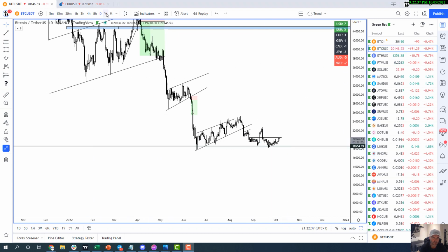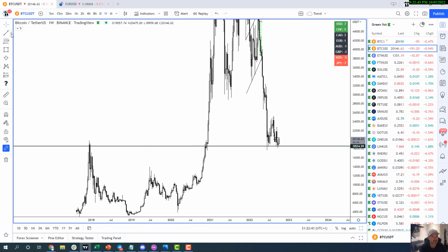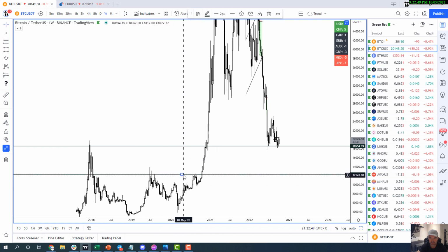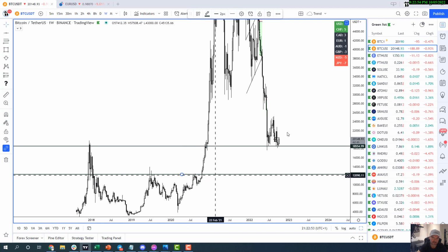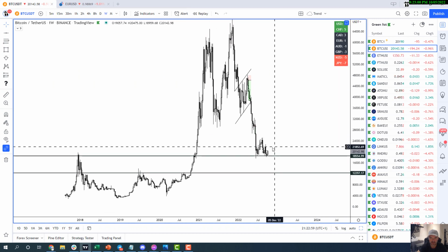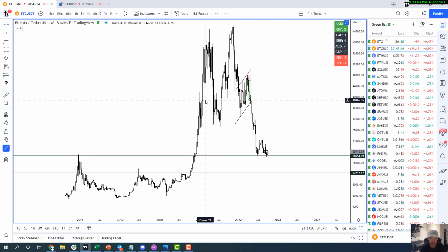But where could it go to? Where can we start looking at potential support barriers? So let's just bring in our cursors and start throwing in a few areas of potential interest. Well, we've got some area around here, around 12,000, and then maybe around 10,000. So 12,000 and 10,000 are looking like potential flush points where we could see the market have these wild moves, basically kicking out everyone's stop losses.